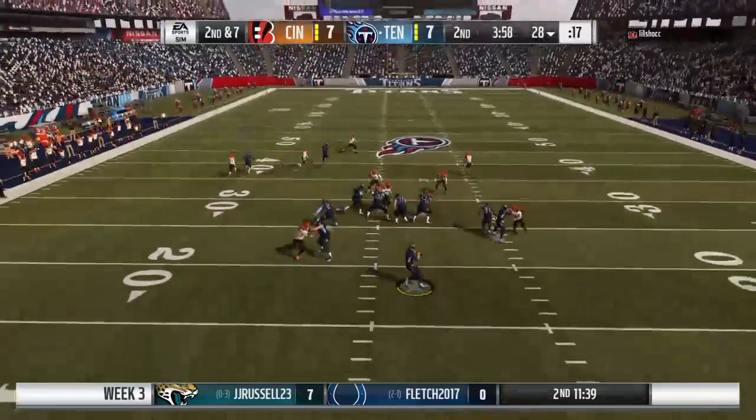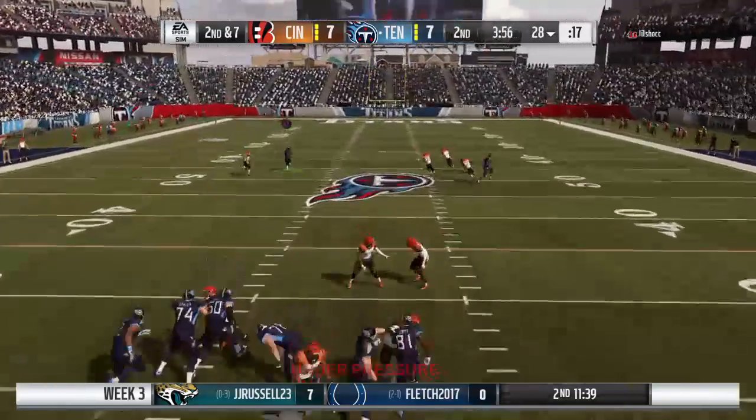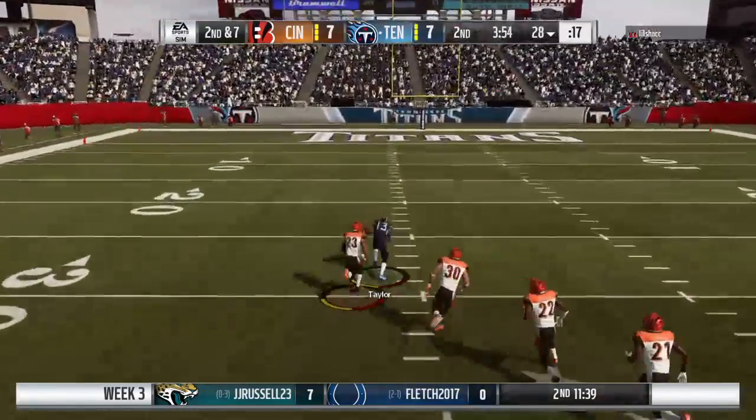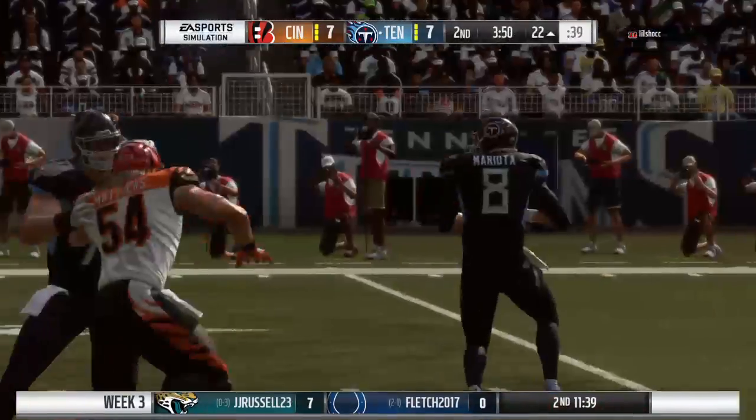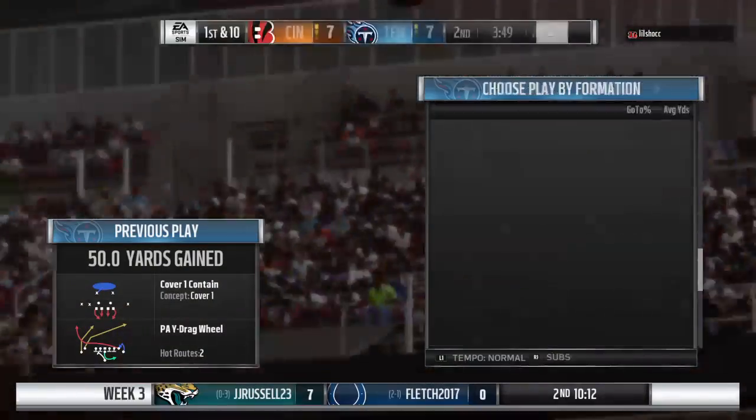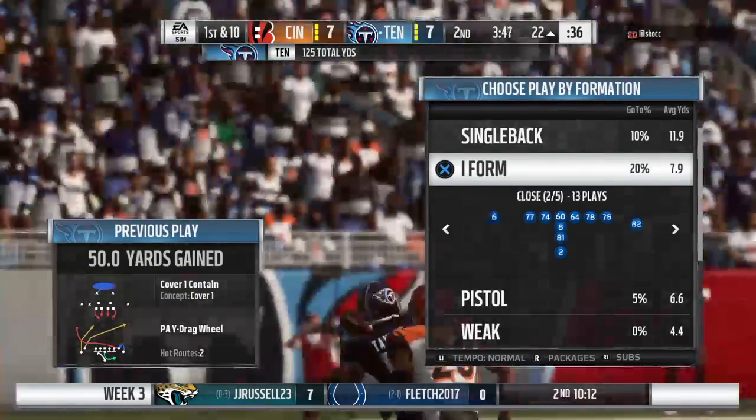Play fake to Henry. Now Mariota. Oh, going deep here for Taylor. And this is, oh my goodness, he pulled it in one-handed. And all the way down to the 22-yard line.